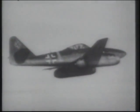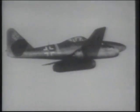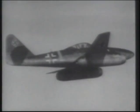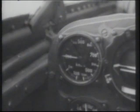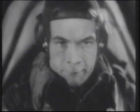The 262's engines were Jumo 004s, made by the Junkers Company, which had also produced the Ju-87 Stuka, one of the war's most effective planes. The 004 jets could each produce up to 2,000 pounds of thrust, and were the most powerful of several turbojet designs that Germany produced throughout the war.